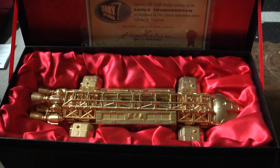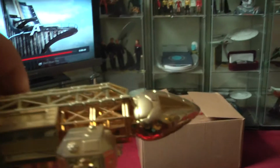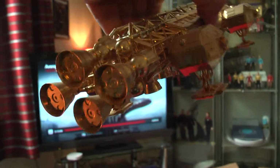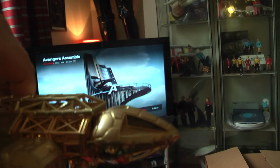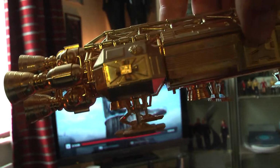So let's get it out. Right, here we go. Now we'll go down there. This is 22 carat plated gold. Going down it now. Now that is just beautiful, isn't it? I remember these when they came out about 10 or 15 years ago, I think. I might be wrong on dates. I remember they were going quite pricey and I couldn't afford one at the time.